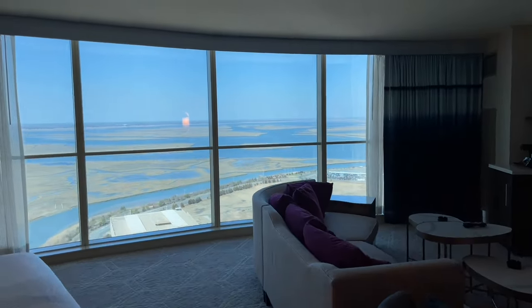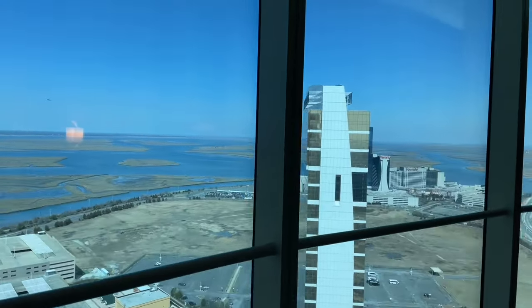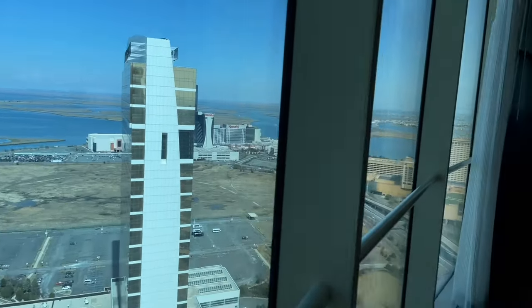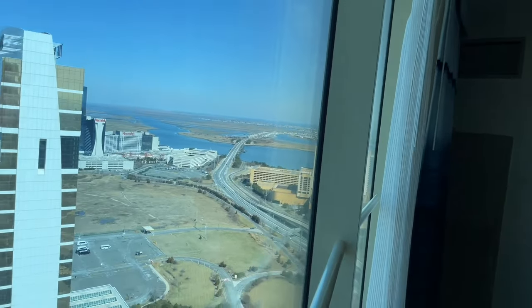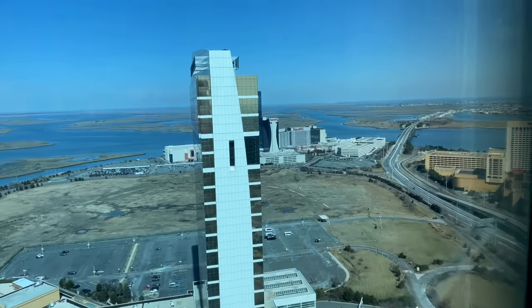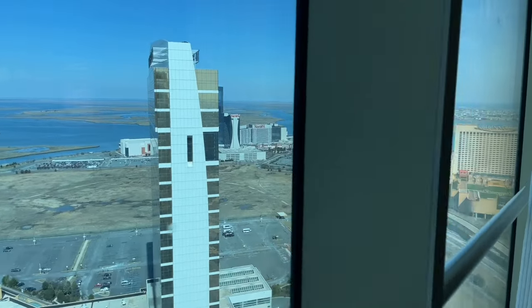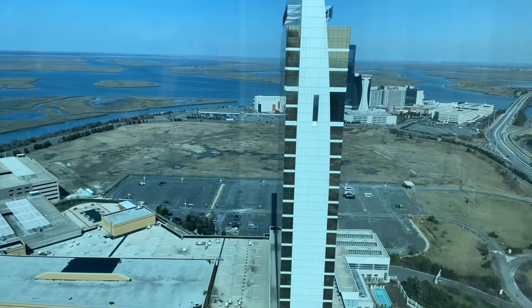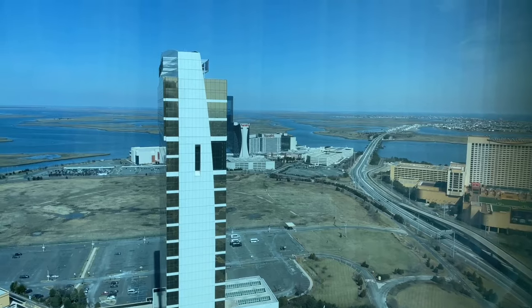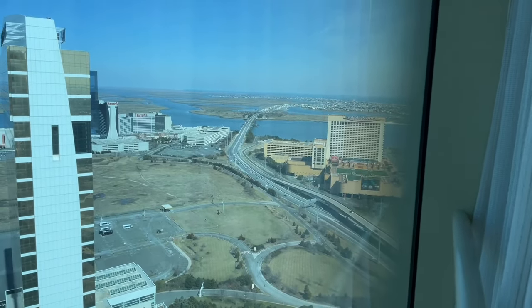It's nice. Nice big windows. This is a view of the bay area. There's the ocean way over there. You can't quite see it. That's a bridge going over to Brigantine. That's a water club. It's part of the Borgata, but it's like a boutique hotel, I guess. It's a little distance from the casino, quieter. Over there is Harrah's. You could just about see Golden Nugget over there.